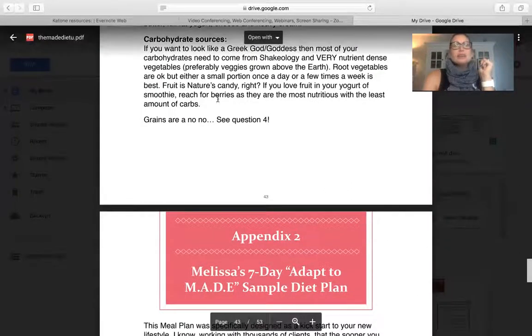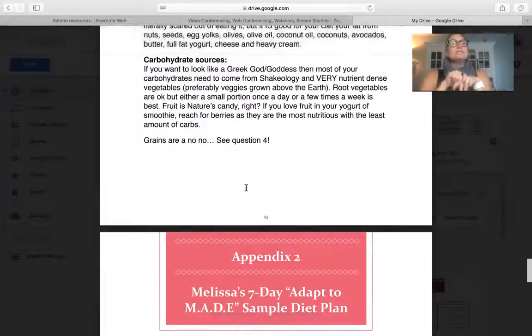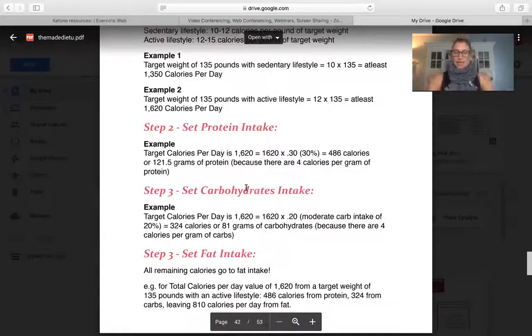And it even says, about carb sources, if you want to look like a Greek god or goddess, then most of your carbs need to come from Shakeology and very nutrient-dense vegetables. I would also agree with this, and I believe that most of our carbs should come from vegetables. There's plenty in there for our brain and our body to use with that small amount.